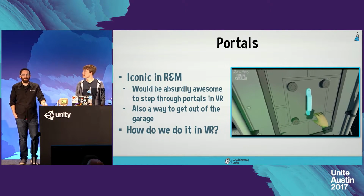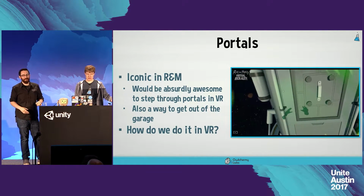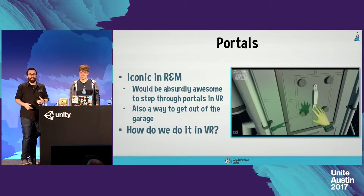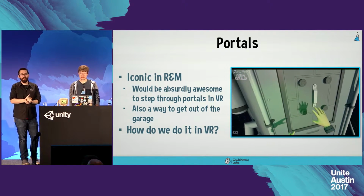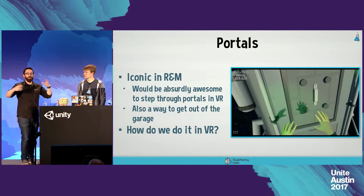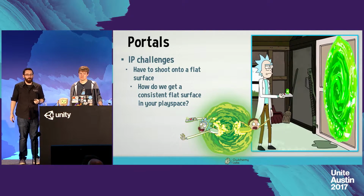So we're going to go through a couple key elements from the show that we wanted to bring into the game. The first was portals. So hugely iconic in Rick and Morty, the idea that you could maybe physically walk through a portal in VR and step through it, in the beginning, it sounded amazing to us. We have to make this work. It also gives us the ability to get outside of the garage, which we were taking most of the gameplay and bringing into a single space, but you do want these other opportunities to leave this area. So we got to do it, but how do we do it in VR? And so let's walk through that.